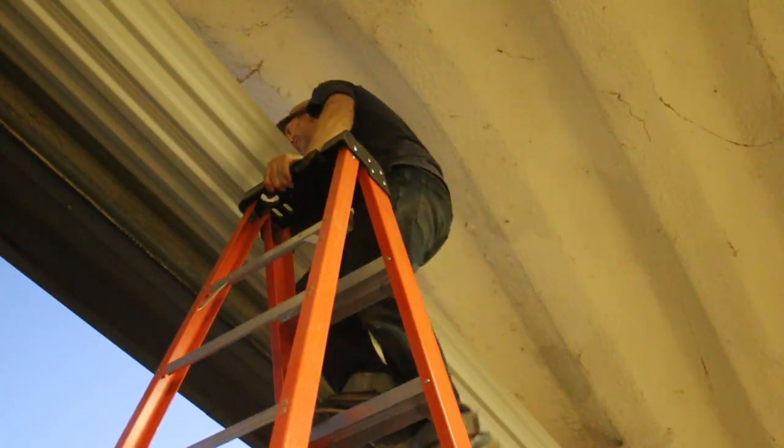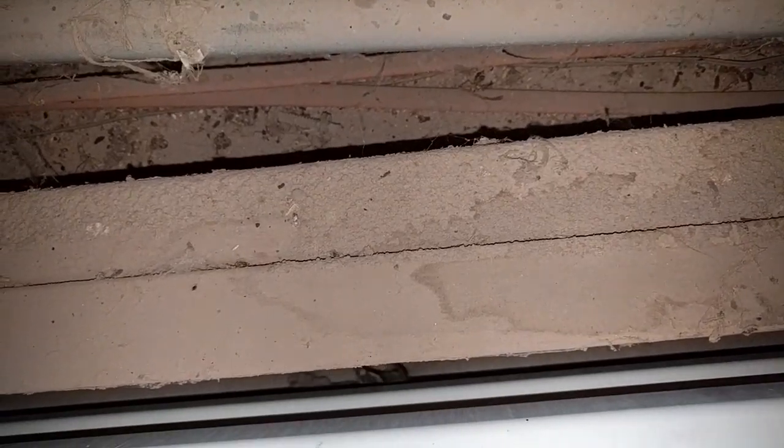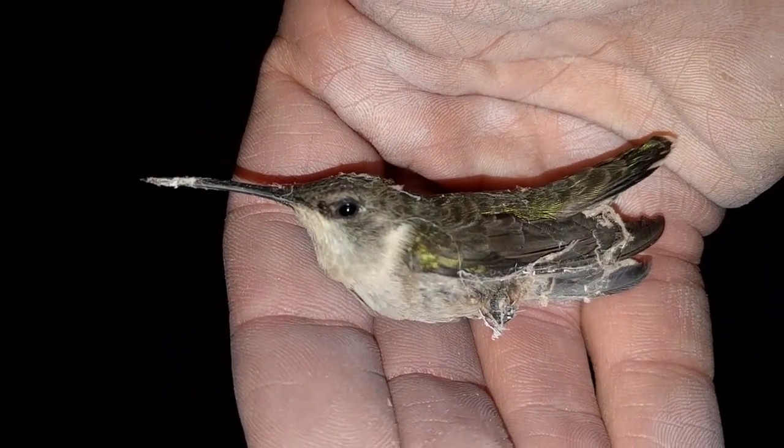As for that hummingbird, well, he turned out to be too dumb to find his own way out, so I ended up engaging in what became an epic rescue mission. Oh. Whoa. Oh, there he is. Look at that tiny idiot face.